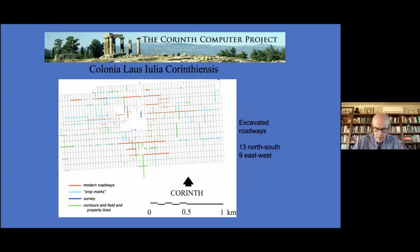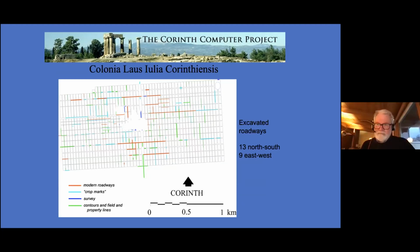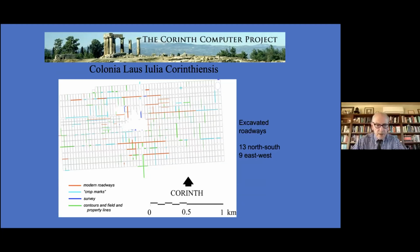Looking out from the forum, I was able to discern the vestiges of the plan of the urban colony from various sources of information: modern roadways, crop marks, contours, field and property lines, and our own survey data. You see the kinds of information gathered here and the locations of the evidence. Among the most important data were the 22 excavated Roman roads that we were able to survey. These are color-coded: red for modern roadways, light blue for crop marks, dark blue for the total station survey, green for the contours.